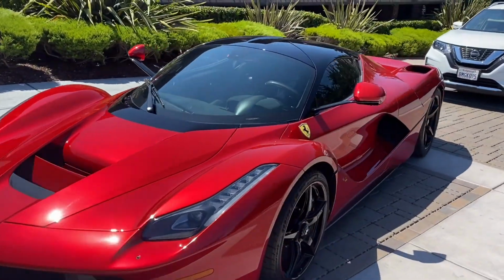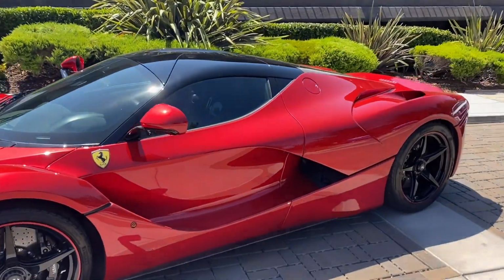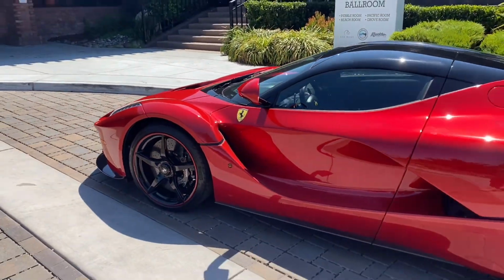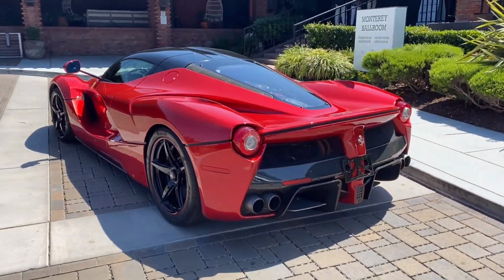One of 499 worldwide. One of three cars from the Holy Trinity, including obviously the LaFerrari, 918, and the McLaren P1, which were the first three cars from all companies to become hybrids.